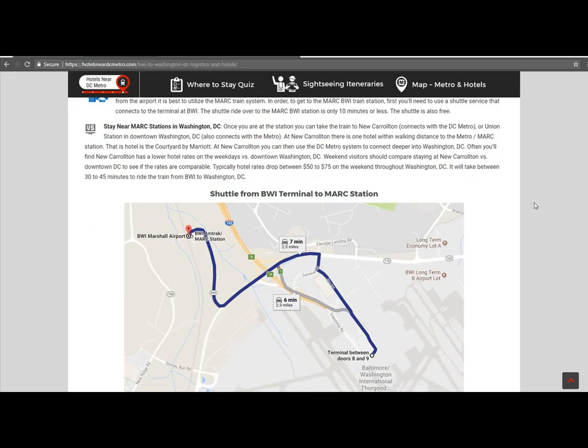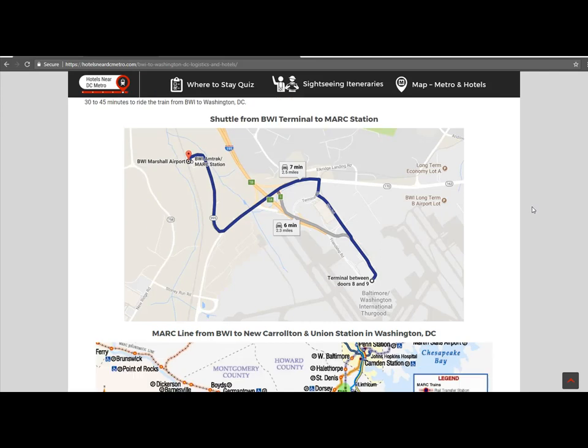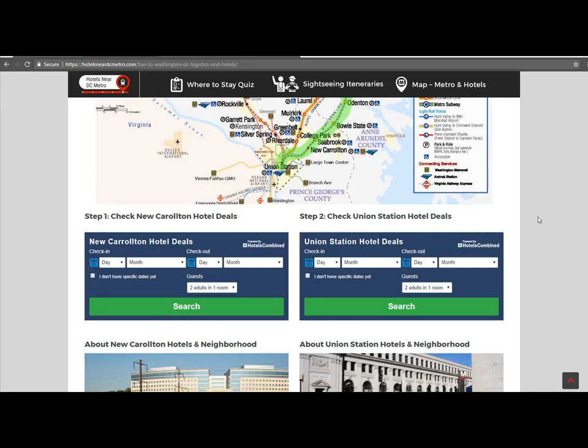So if you would like to take the train from BWI to Washington, D.C., this is done through the MARC train. The first thing you'll need to do when you get off the plane is go and find the shuttle that takes you from the airport to the actual MARC station. This is about a 10-minute shuttle ride, and once you're there you can board the train, and there's two stations that make the most sense for finding a hotel and staying in Washington, D.C.